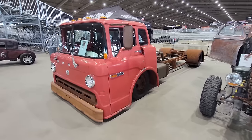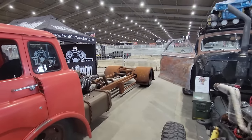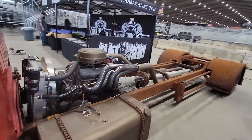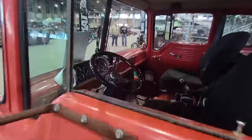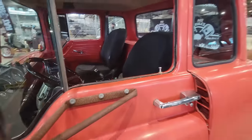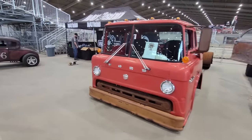I really like the old cab over Ford here. This thing is pretty neat looking. Big long stretched out frame. This would be cool to make into a rollback or something. Just a wedge truck or whatever. Got a big block in it, all the way down to the ground. That's cool. Looks like it'd be pretty comfy inside. It's a way cool truck.